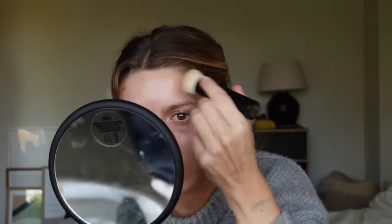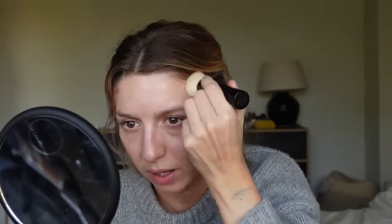Warm up the complexion a bit with the bronze balm. Another great thing about Merit is everything's designed to be non-pore clogging. Congestion is something that I struggle with from time to time and do fear the clogging of pores. So it's nice to know that that won't happen with these products. And it does mean that they work across different skin types quite well.